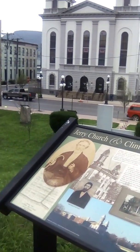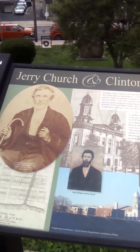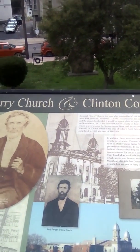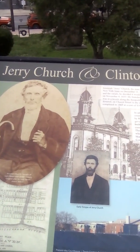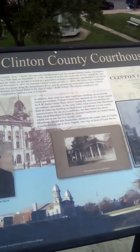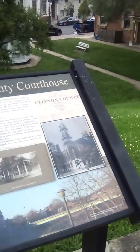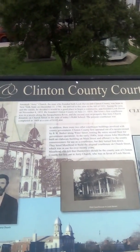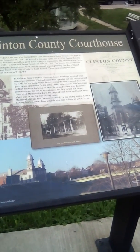Right here, this is about Cherry Church and all that. I'm not going to read it because I already read it once before. Cherry Church, a founder of Lock Haven and Clinton County. And he also founded other towns in Pennsylvania and other states. One thing you probably didn't know, he founded Clinton County on June 21st, 1839. Holy cow. All right.